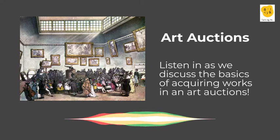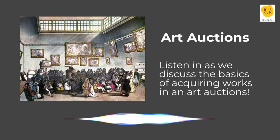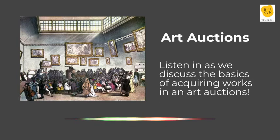Not to get too deep into the technical aspects per se, but I guess what we need to understand is that a reserve price is a point of contract between the seller and the auction house as to what is the price that they would agree for the final sale, and below that they would not accept the work to be sold.